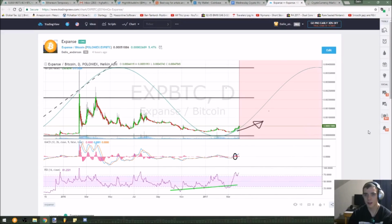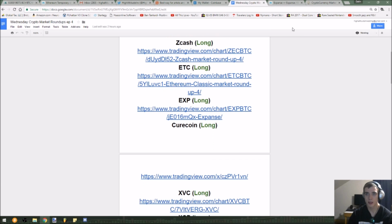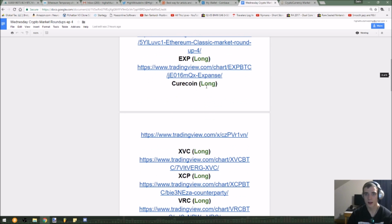and I feel like this is not done trending up. Its current price has actually moved up since I posted this, from 0.0004 Bitcoin to 0.00051 Bitcoin, and so that's a pretty nice little swing up in Expanse, and I feel like it's going to continue swinging in that direction for a little while. So it's one that I'm keeping an eye on.